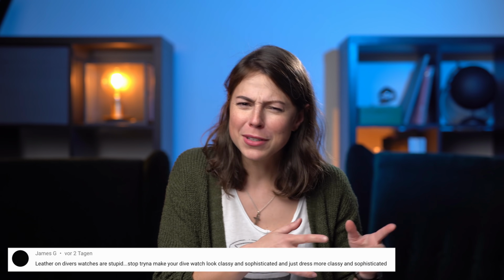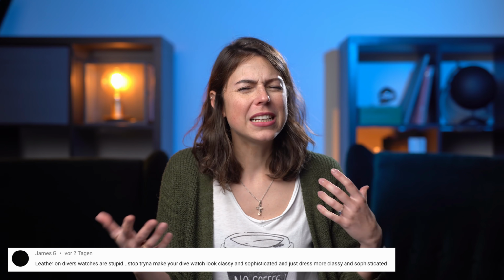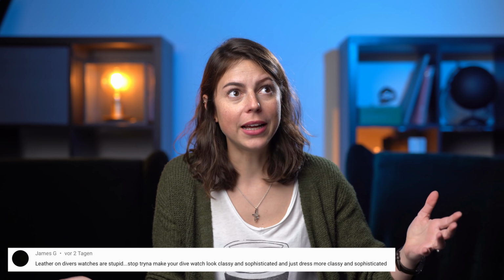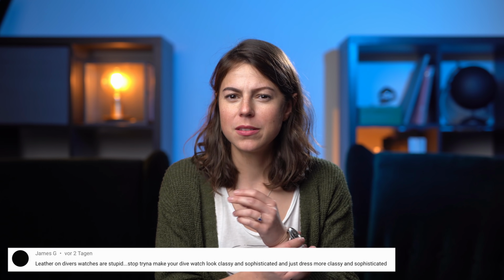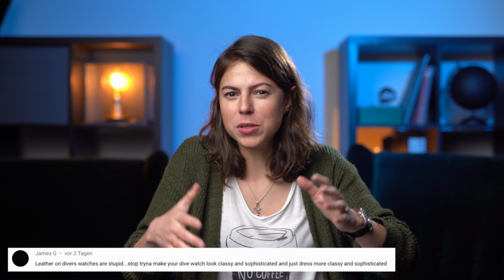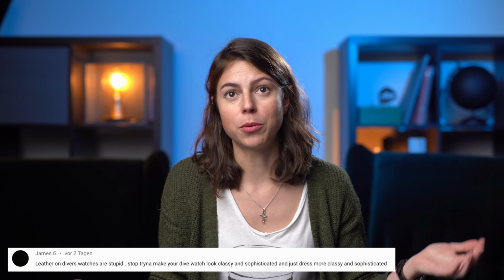But I guess I have to say that technically speaking, wearing a diver on a leather strap makes no sense because of all the water, you get it wet. But honestly, I feel with any kind of watch, a leather strap feels the most natural. It's kind of the most natural way of wearing something on yourself. And I mean, it's also more comfortable that way.